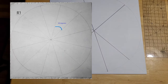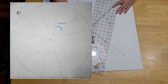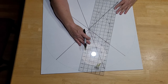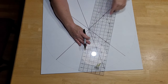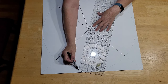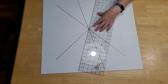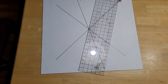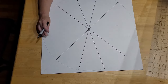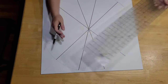So we'll continue around, and you can use the line you just drew to align it with the 30 degrees and this 30 degrees over here. So they'll be right underneath there. You'll draw another line again from the edge of the circle through the middle and stopping at the edge of this circle. So now we have basically 2 quadrants filled in with our spokes.